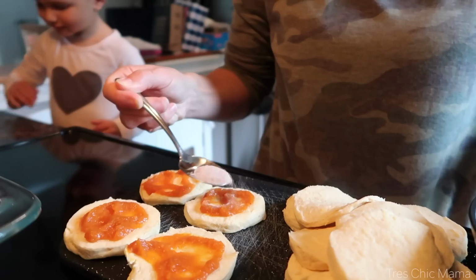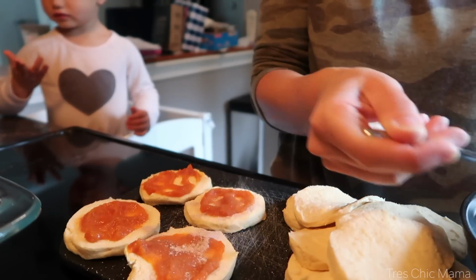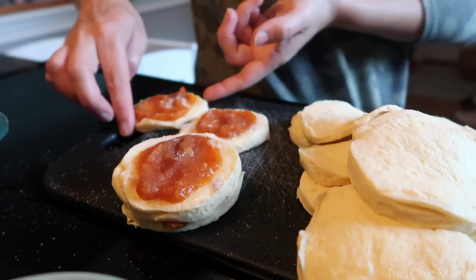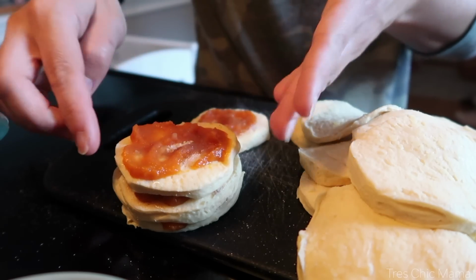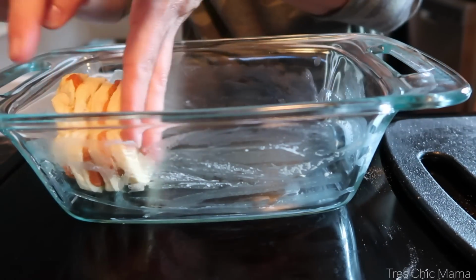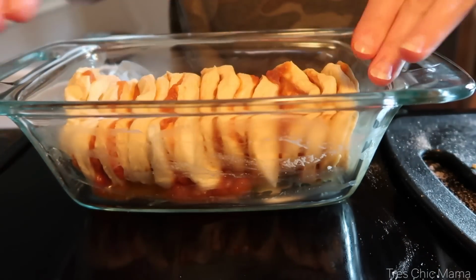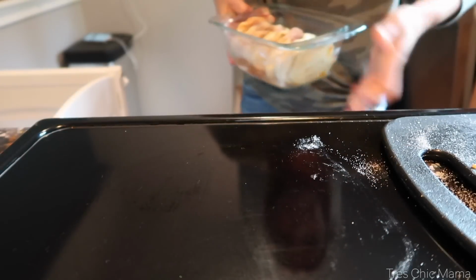And honestly, you guys, do it very liberally. I was too skimpy and I had a lot left over, so use all the sugar. And then you make stacks of 4 biscuits, and then you pop it into your greased loaf pan, making sure that on each end of the loaf pan is the plain biscuit without the pumpkin filling. And then I baked mine for about 40 minutes in the 350 degree oven, and it came out perfectly, and I made some icing for it a little bit later.